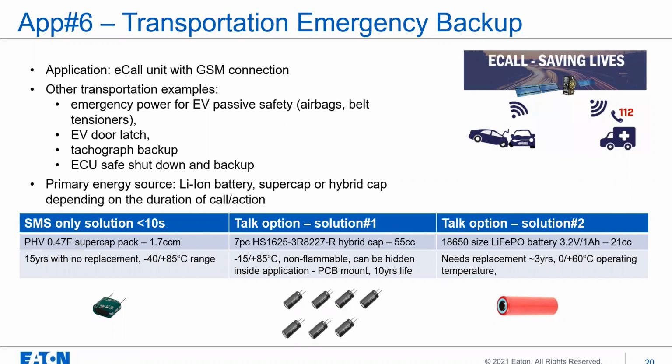In the e-call, what's happening is if you get in a crash, the system will automatically make a call to emergency services and give status of the vehicle, what sensors have been triggered, if airbags have been set off, things like that. And that way, if the person's hurt and can't make a call out, it'll automatically go and get somebody there.